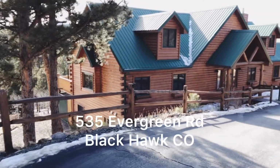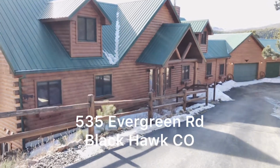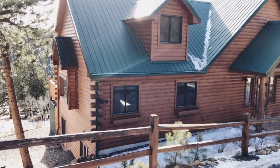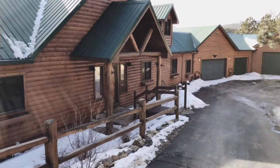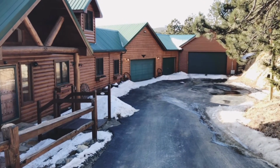Welcome to 535 Evergreen Road here in Black Hawk, Colorado. This is a phenomenal D-log, chinkless style log home with a standing seam metal roof. So you've got long life, durability with this design. You've got this massive garage, and we'll get into that a little bit later.